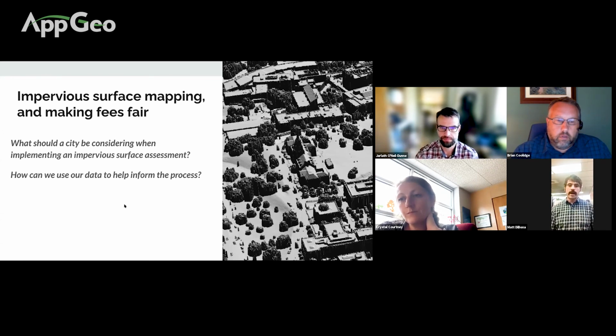So here we're combining all of those data sets into one. It's not just taking a picture of your impervious surface, it's really taking a picture of the whole land classification set and setting that precedent. Instead of just going after impervious surface, what really does that environment look like? And MSD was very excited to make that next step.